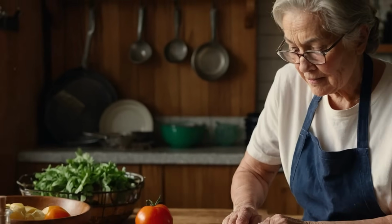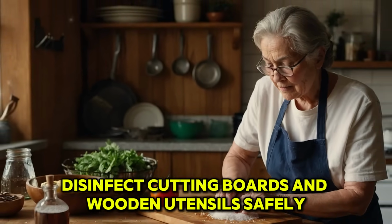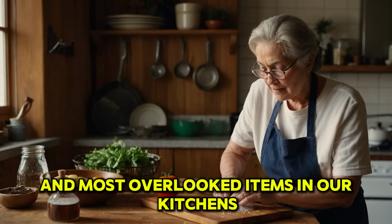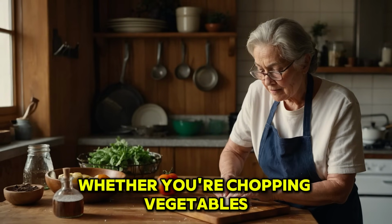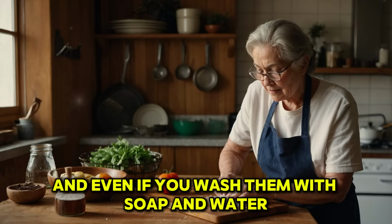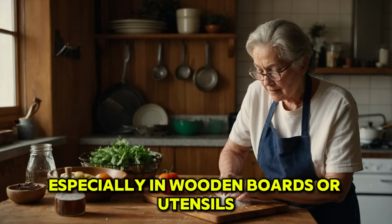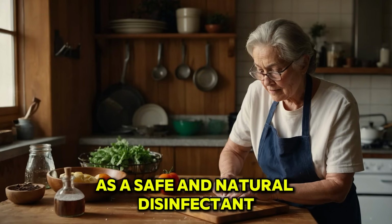Tip number 15. Disinfect cutting boards and wooden utensils safely. Cutting boards are some of the most used and most overlooked items in our kitchens. Whether you're chopping vegetables, slicing bread, or trimming meat, food particles can get into the tiny cuts and grooves on the surface. And even if you wash them with soap and water, bacteria can linger, especially in wooden boards or utensils. That's where white vinegar comes in as a safe and natural disinfectant.